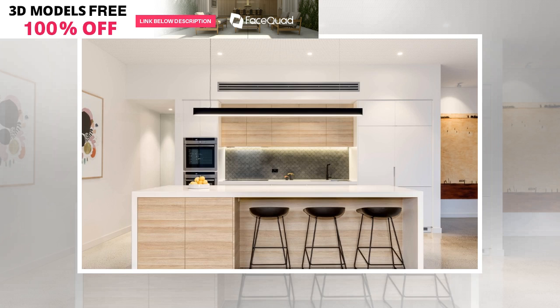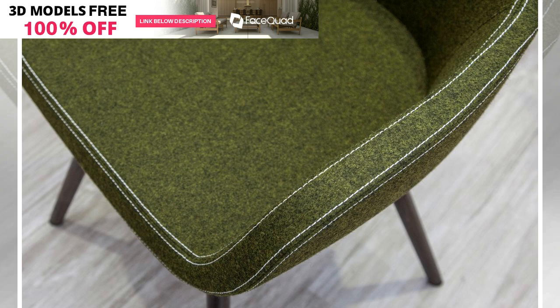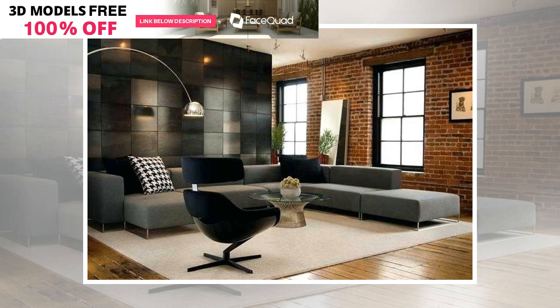Task, as the name suggests, task lights are used to assist you in completing a particular function. This could be anything from desk lamps to pendant lights that hang over a kitchen island. Ideally, your room will feature at least one lighting element from each category.